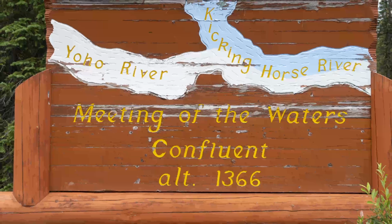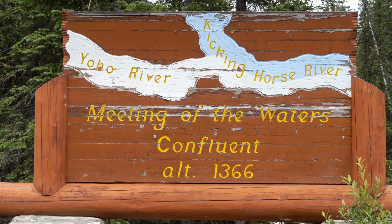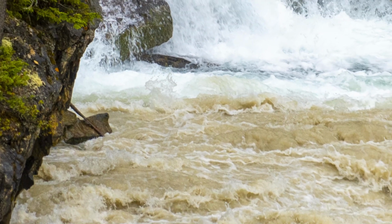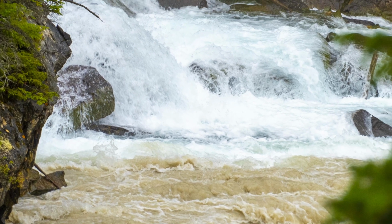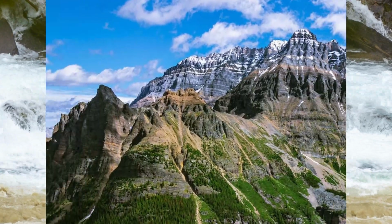The second honorable mention is the meeting of the waters on Yoho Valley Road on the way to Takakkaw Falls. This is where milky glacier-fed Yoho River meets the mountain-fed Kicking Horse River with clear water. You can see the different colored rivers combined. It's not much to look at, but it is an interesting quick stop.